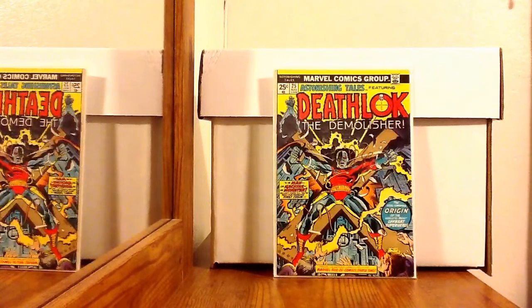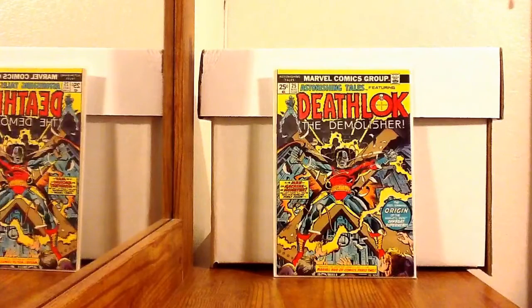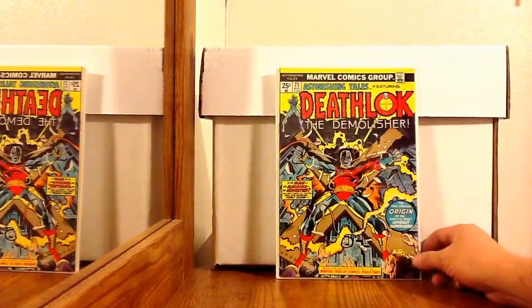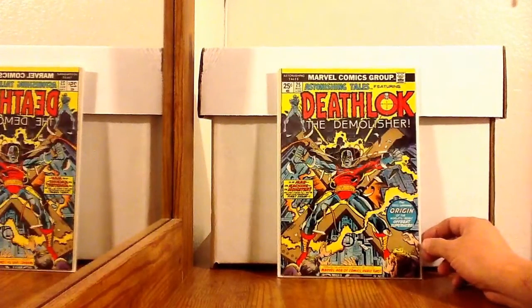But I guess there's rumors of him being in the next season of the Shield show, Agents of Shield. So definitely be on the lookout for this book. I think you could pick this book up at a relatively cheap price. And on top of it being the first appearance of Deathlock, this is actually the first George Perez work at Marvel. So another key to this issue as well.